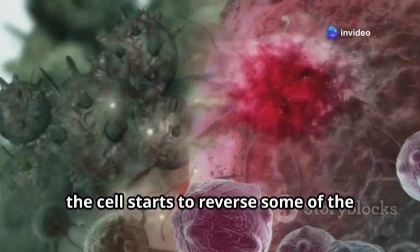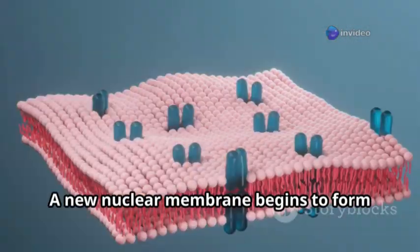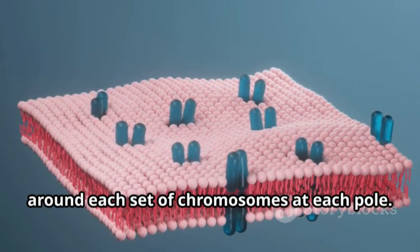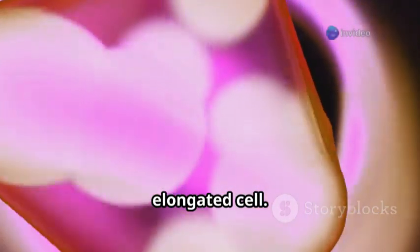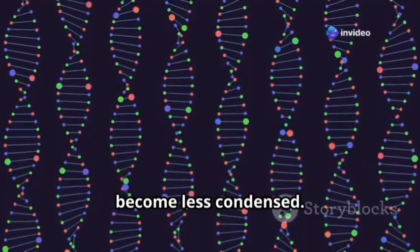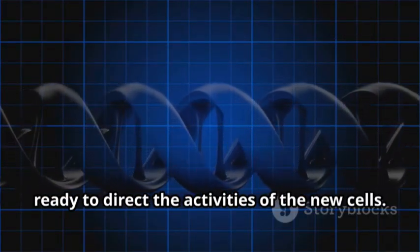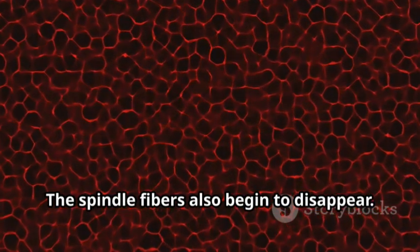Now the cell starts to reverse some of the changes that happened in Prophase. A new nuclear membrane begins to form around each set of chromosomes at each pole. This creates two new nuclei within the single elongated cell. The chromosomes also start to uncoil and become less condensed. They go back to their more stringy form, ready to direct the activities of the new cells. The spindle fibers also begin to disappear.